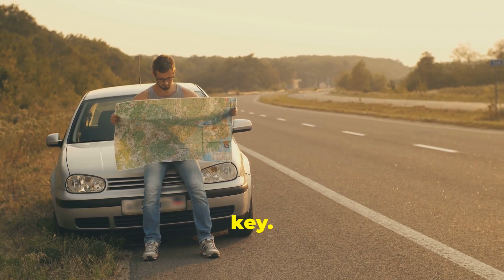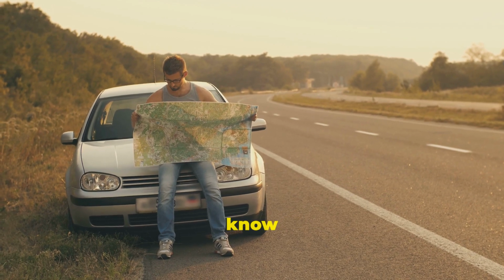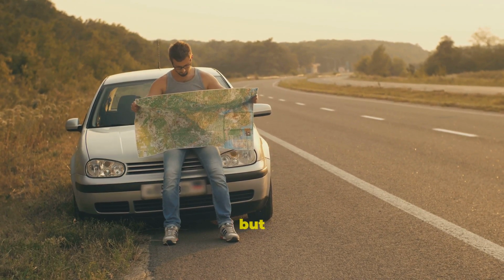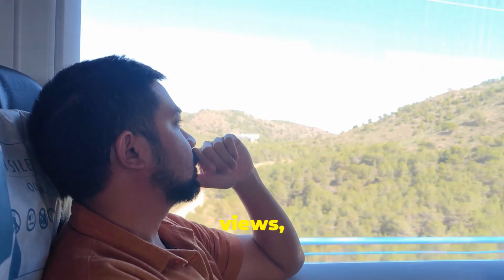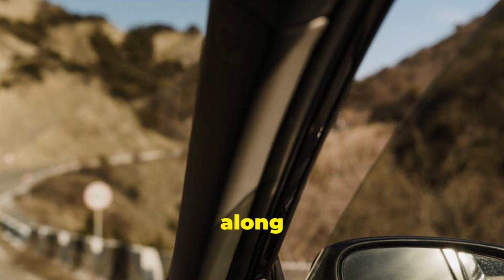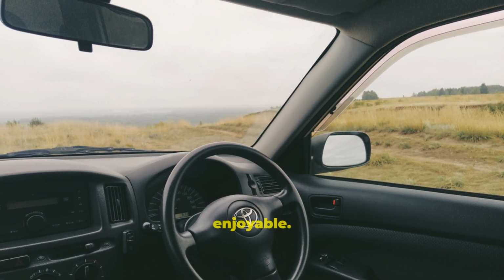Planning ahead is key. Check your route, estimate travel times generously, and let someone know your plans if you're heading somewhere remote. The pace of travel is slow, but that's part of the charm. Embrace it. Take in the stunning views, wave to friendly locals, and let yourself be surprised by what you find along the way. Patience and flexibility will make your trip much more enjoyable.